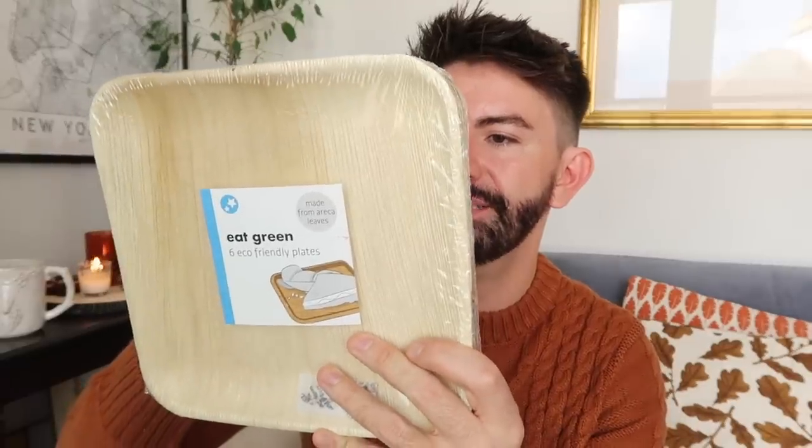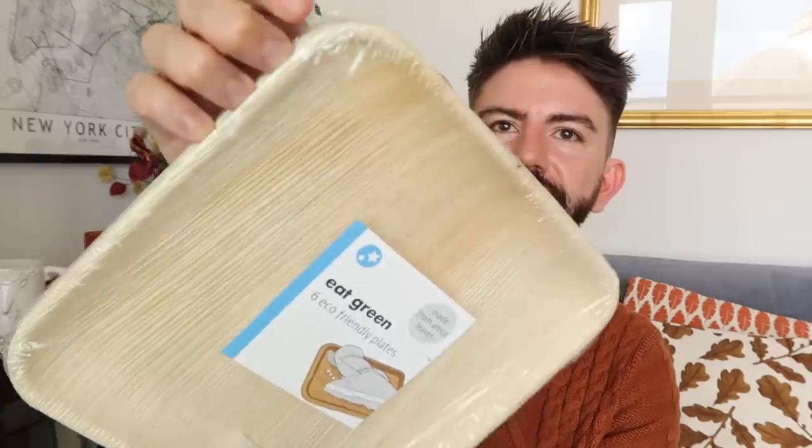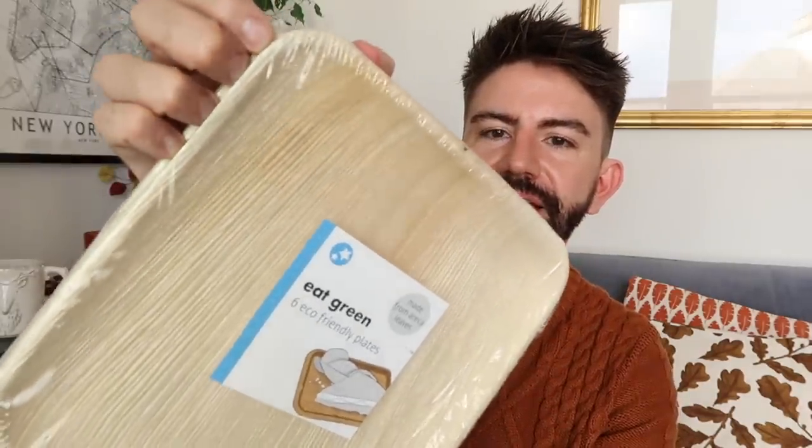So these are these Eat Green 6 eco-friendly plates, and the barcode says plates do not wash, wipe clean only. But I thought these looked really nice. I really like the effect that these have. And these did turn out to be £2 at the till, so keep your eyes peeled for the pricing in Poundland now, because lots of items are no longer £1. But really nice, I thought, as an alternative to paper plates.